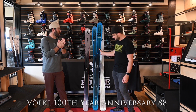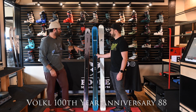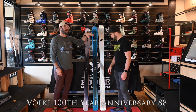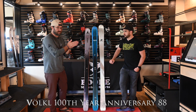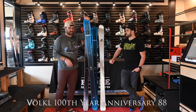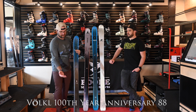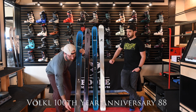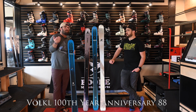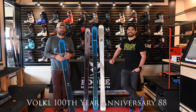Sure, 3D radius is kind of what makes this series stand out. Volkl has a series of the 88, a 96, and a 102, and this radius goes throughout the entire family. What that consists of is a little bit of a radius in your tip profile, a radius underfoot, and a radius in your tail. Now you're going to ask yourself, how do you do that when you just have 3 dimensions to a ski? You're German. That's the crazy part.